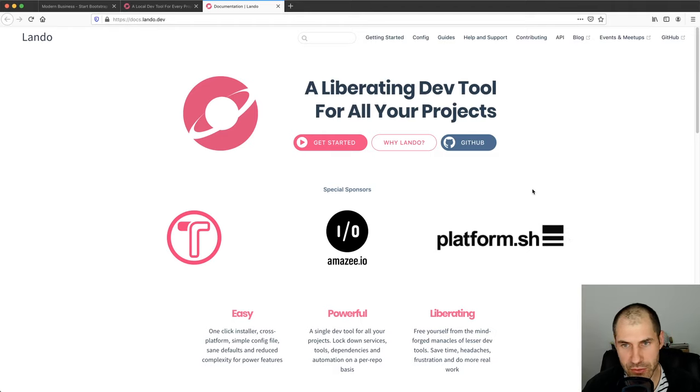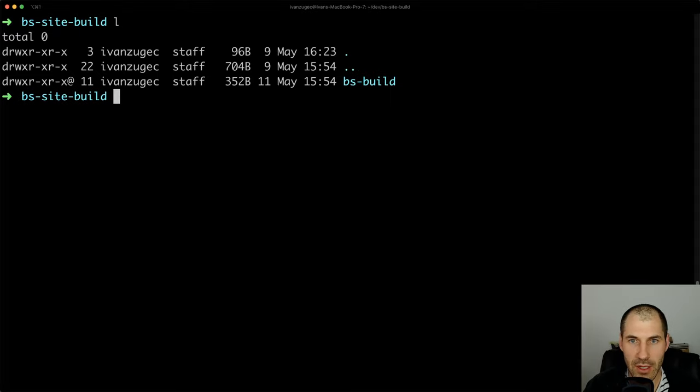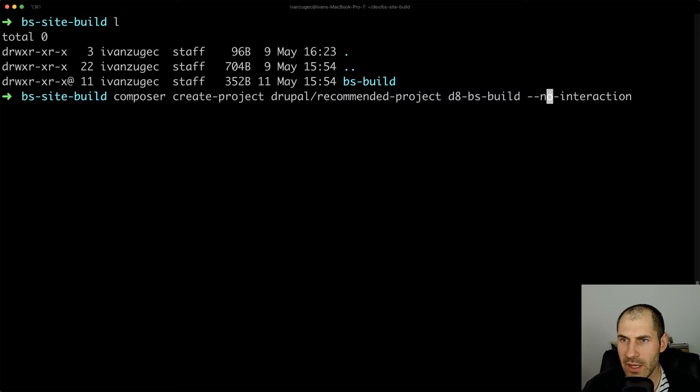Okay, so the first thing we're going to do, I'm not going to install it. I've already installed it. Go check it out. I hope everything works during this live thing. But what I'll first do is open up my terminal, and the first thing you'll do is simply download Drupal. So I've got my trusty command here. What we're going to do is just download Drupal, and I'm going to put it in a directory called D8BS. That means Bootstrap, not the other BS, build.